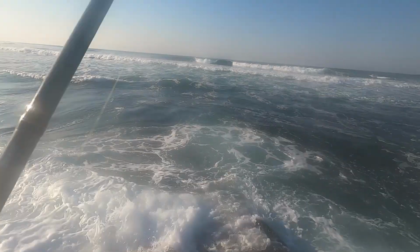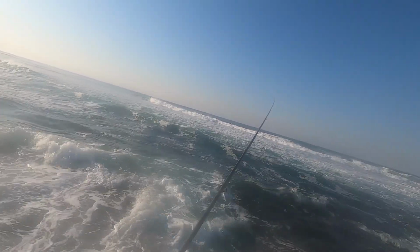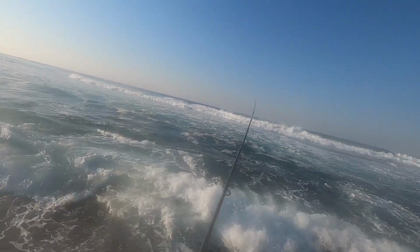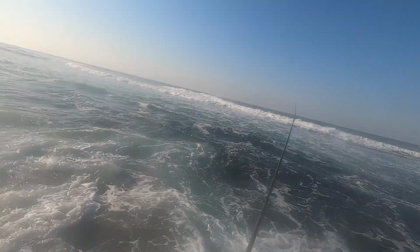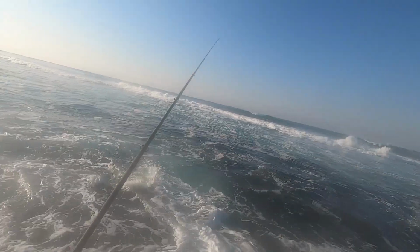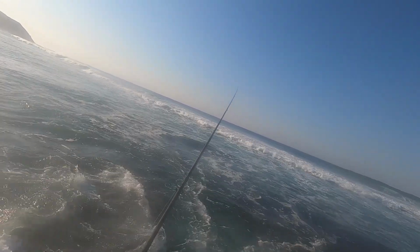And I'm slapping in the middle here. And we can't raise a bite. And I really don't know why. Because to me, this looks amazing. Yeah, fishy, fishy, fishy.